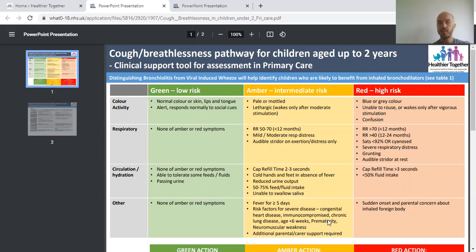And the way to use these pathways is always to look for the red features first. If they're not present, look for the amber features. And if there's none of those, green. A pale or mottled child who perhaps is just very sleepy is an amber. And without those, they're green.